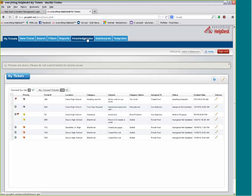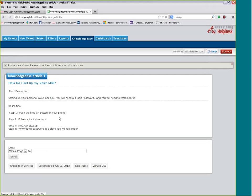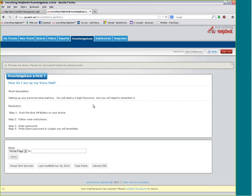We do have a knowledge base where you can throw out some articles there for your end users. How do I set up my voicemail? You can throw in pictures, PowerPoints, links, attachments, things like that into here. You can build these from scratch. You can even take a closed ticket and move it to the knowledge base if you'd like.